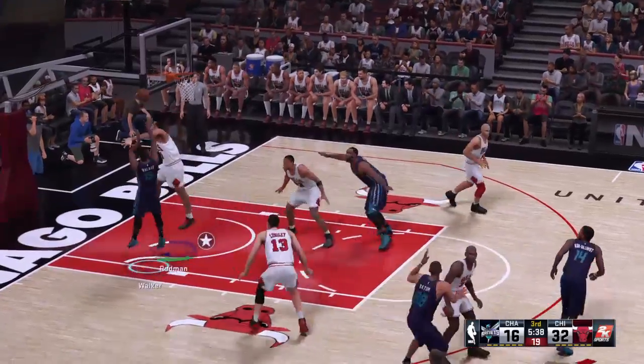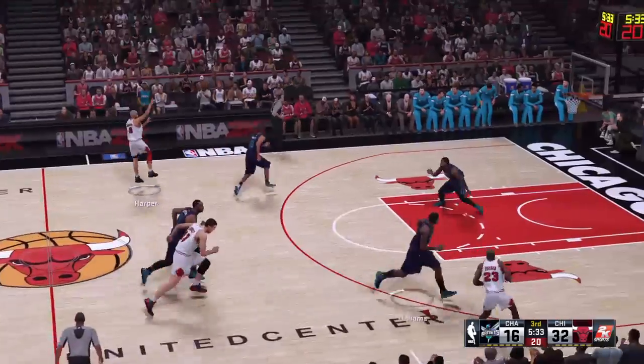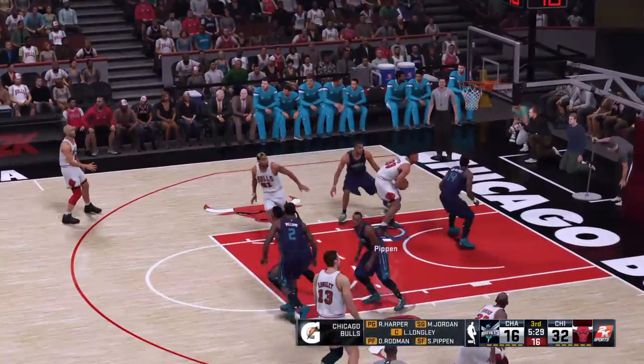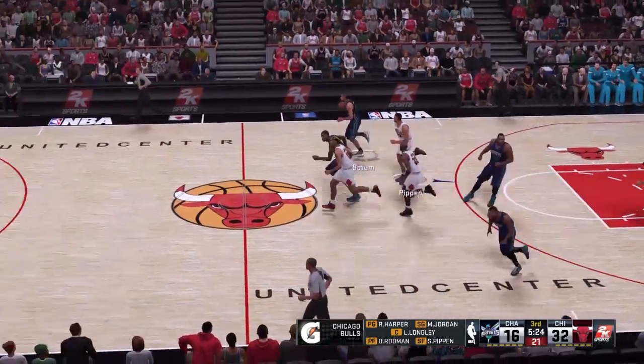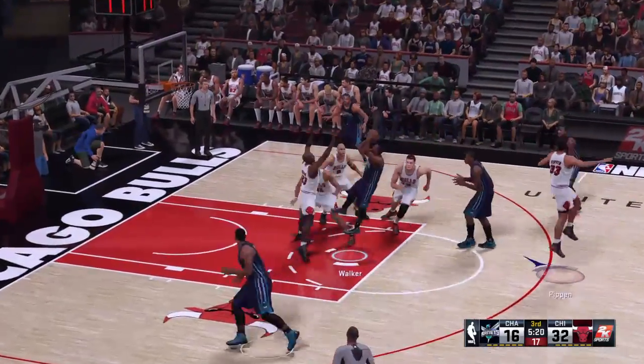And now let's check out the lineups courtesy of Gatorade, all fueled up and ready to go for the second half of basketball. So for Chicago right now, we've got Longley. Dennis Rodman is out there with Pippen, and it's Michael Jordan, and it's Harper in at the point. Now here's Batum. Scottie Pippen unable to get his shot to go.